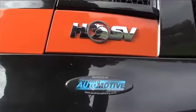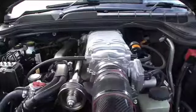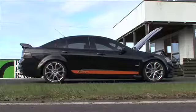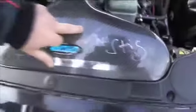Not content with the HSV standard 317 kilowatt 6.2 litre LS3, James took this car to Paul Manuel, New Zealand's HSV and Commodore specialist, and it's been supercharged with a whole lot of other goodies in there, and it's producing a reputed 540 kilowatts. Now, something also special about this car: this is the car that Murph himself drove at the Top Gear Live in New Zealand recently, and you can see on the front here, it's been signed by Jeremy Clarkson, Richard Hammond, the man Murph himself, and the mysterious Stig.